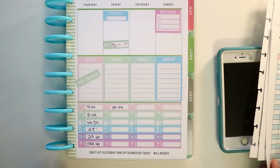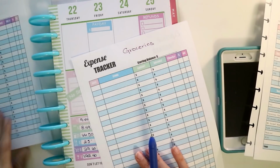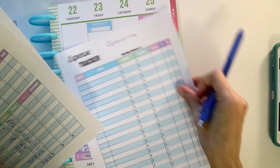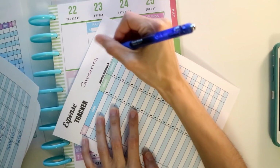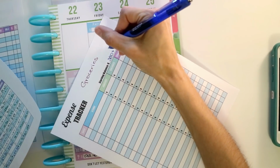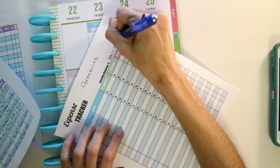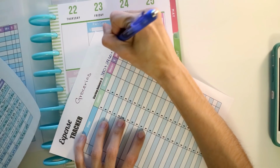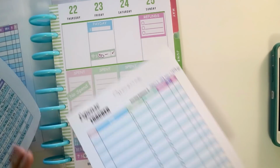I'm going to set up my expense trackers really quickly as far as the carryover balances, and then that will pretty much be the whole video, I think. Alright, so for groceries, it is the $3.80, plus the carryover amount of $29.60, which is the total of $409.60. So that will be my starting balance for this pay period for my groceries.